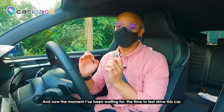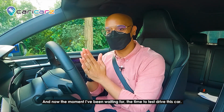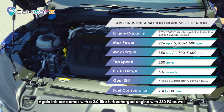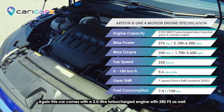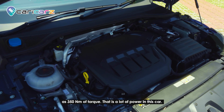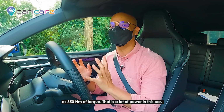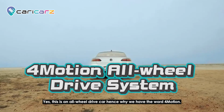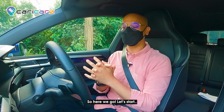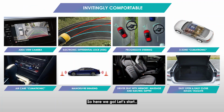And now the moment I've been waiting for, the time to test drive this car. Again, this car comes with a 2.0-litre turbocharged engine with 280 PS as well as 350 Nm of torque. That is a lot of power in this car. Yes, this is an all-wheel drive car, hence why we have the word 4MOTION. So here we go, let's start.